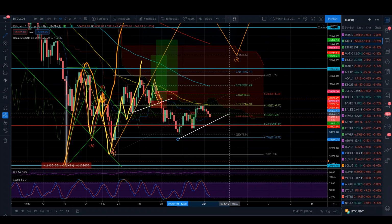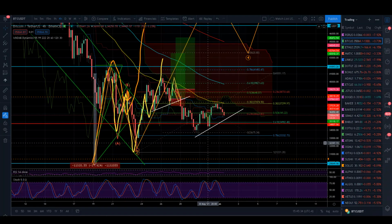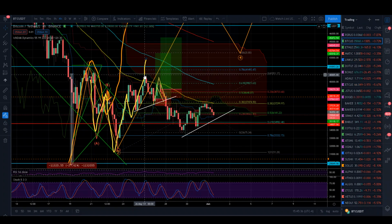So we have on the 4 hour model, we got a nice trend line forming. Now, this could technically be a bear flag, but let me show you a few things. With the 4 hour model, big rejection from the bottom of the cloud. We keep rejecting from the bottom of the cloud on the 4 hour. Eventually, we're going to break through.